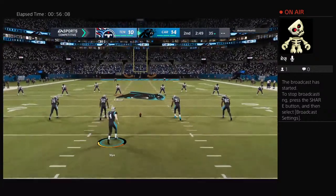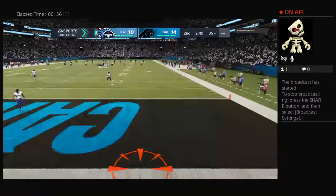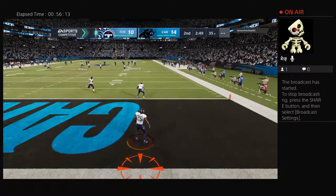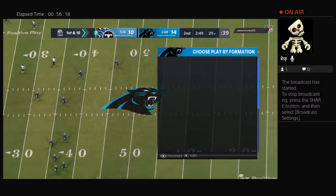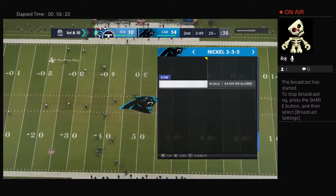Joey Slye now to kick off after the touchdown. And this will not be returnable. It's out of the back of the end zone for a touchback. 25-yard line.